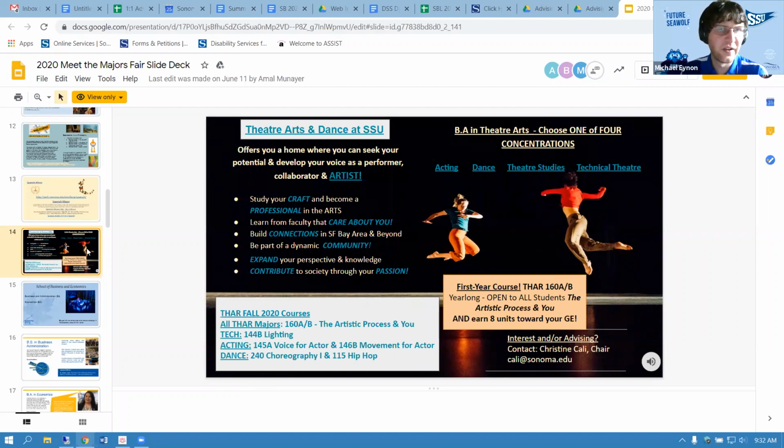I will say also, the word impaction comes up a lot when it comes to majors. And I think that term has gotten more out there, but just to clearly define it, it means that it's a major that has so many people in it, they have to have extra requirements to get into the major. So if you're undeclared and you're looking for a major that's impacted, there's some extra steps you have to go through. Luckily, the vast majority of art and humanities majors are not impacted.